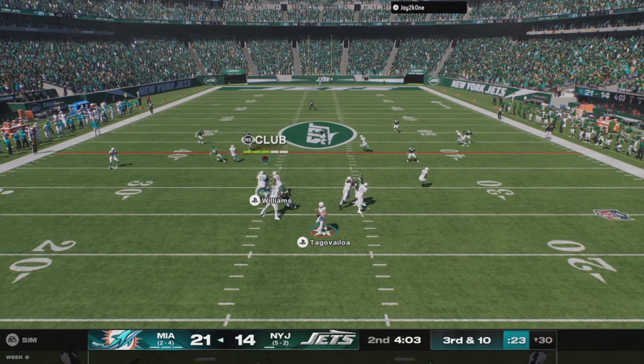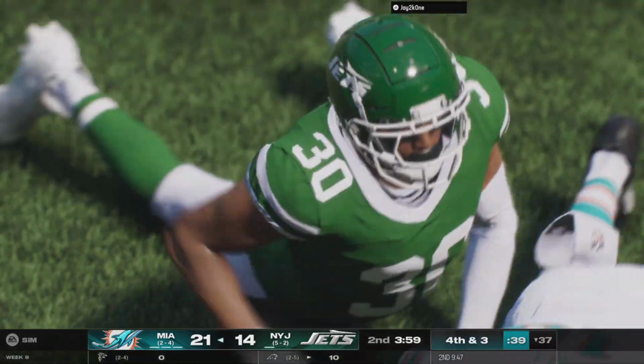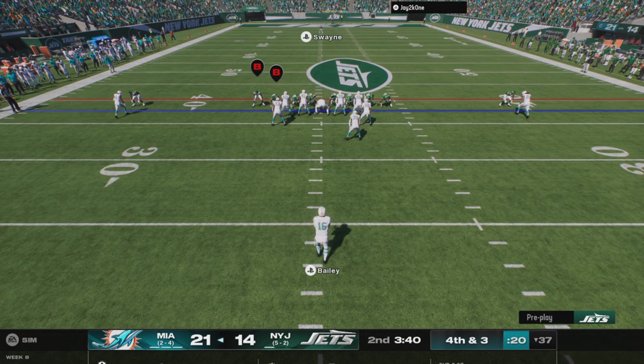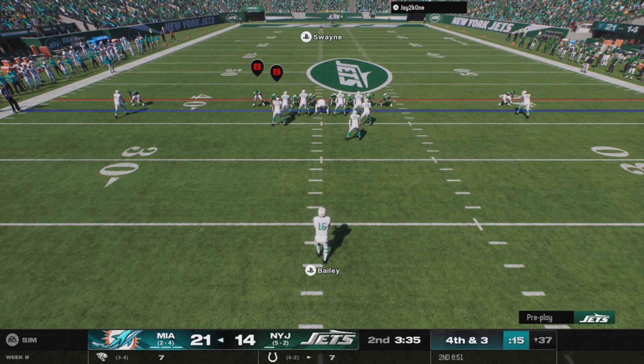Out of the gun, Tagovailoa. This one's taken in by Hill. And it's good yardage, but they tackle him short of the sticks. Now it's Jake Bailey who's out to punt this for the Dolphins. And this is the first time he's been called on today.